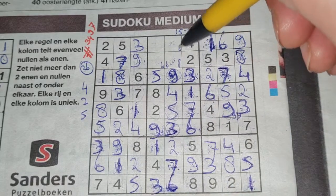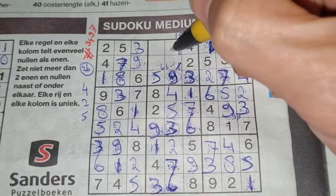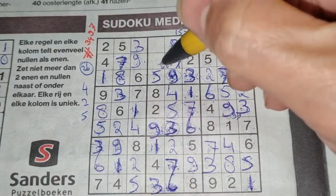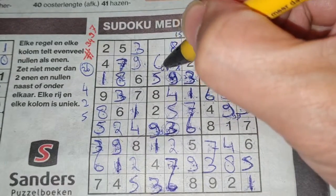Woo! I've marked those 2 boxes with the 8. Now we have an 8 there, so this box can't be an 8 anymore. That box should be an 8. I've marked those 2 boxes with the 6. Now we have a 6 there, so this box can't be 6 anymore. That box should be 6.